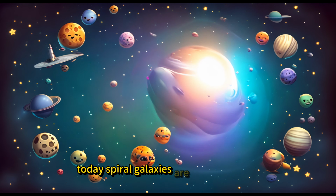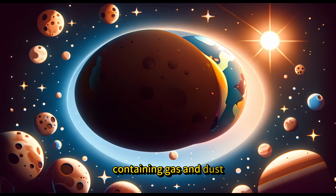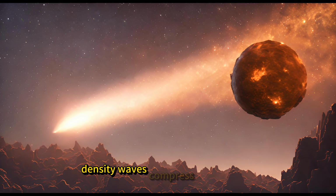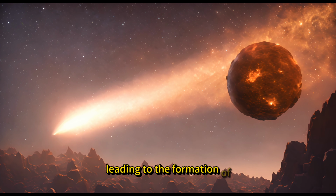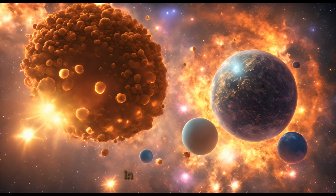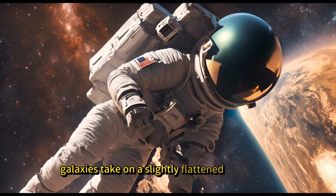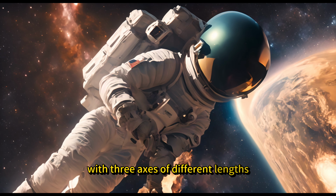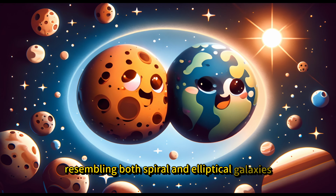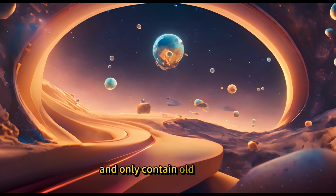Spiral galaxies are flattened disks with a central bulge of old red stars and a surrounding disk containing gas and dust clouds that give rise to new stars. As spiral galaxies rotate, density waves compress gas and dust, leading to the formation of bright blue stars that illuminate their arms. A spherical halo of old red stars and globular clusters surrounds spiral galaxies. Elliptical galaxies take on a slightly flattened oval shape with 3 axes of different lengths. Lenticular galaxies are lens-shaped, resembling both spiral and elliptical galaxies. They have a central bulge like spiral galaxies, but lack a spiral structure and only contain old red stars.